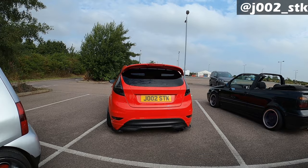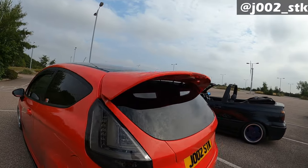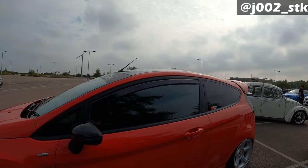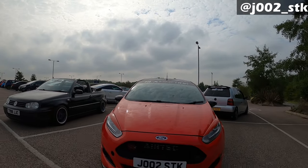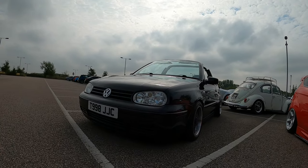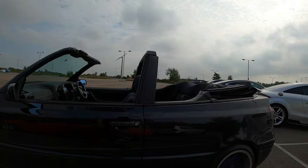And here is the back, the Ford Fiesta we've seen before. First met at the Donate UK meet. 2.5 kilowatts on system as well, I think, in there, as you can see, bagged. Next to that, we've got a Golf convertible. These lovely colored wheels that need a bit of a freshen up, maybe.